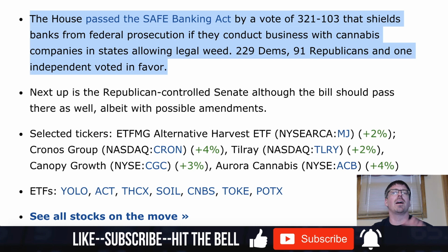So what this is called, guys, is the Safe Banking Act, and it won by a vote of 321 to 103. So pretty much a landslide victory that shields banks from federal prosecution if they conduct business with cannabis companies in states allowing legal marijuana, okay? So 229 Democrats and also 91 Republicans and 1 independent voted in favor of this Safe Banking Act. And then, of course, ticker symbol MJ, Kronos Group, Tilray, Canopy Growth, and Aurora all traded up 2 to 4%.